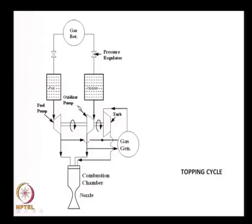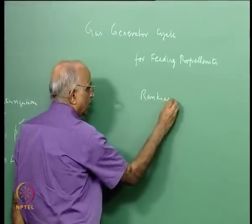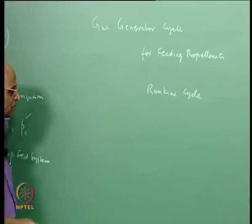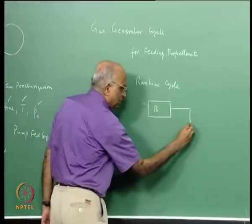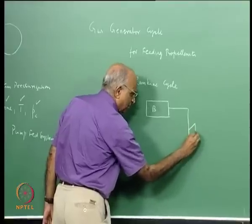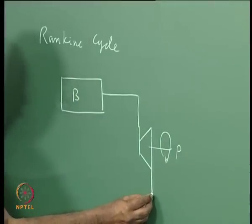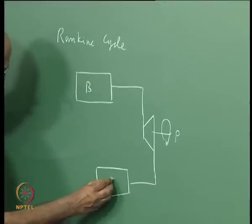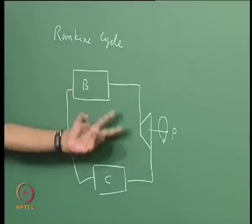We have discussed the feed system cycles in the last class and said that the term cycle, which usually refers to a thermodynamic cycle, is really not valid. There is, however, a cycle known as the Rankine cycle, used in power plants. What do we have? We have a boiler which generates steam. The high pressure steam runs a turbine, and that is what generates power. Then the outlet from the turbine is fed into the condenser wherein water is condensed, and then you have a pump which pushes the water back into the boiler, and the boiler heats it. This is what a Rankine cycle is.